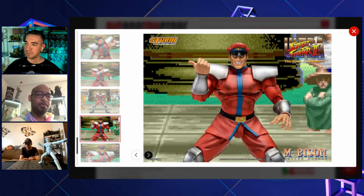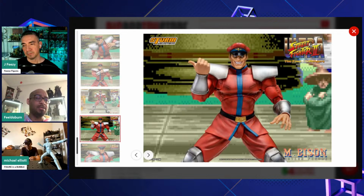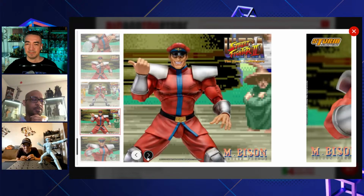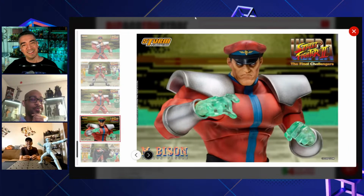Is Storm Collectibles, did they do those 1/6 Mortal Kombat figures? Yes. They did some. I think it's been a while since they've done any of those. I can't remember when, but they did Scorpion and Sub-Zero. That's it, right? I think you're right. One thing I do know, even McFarlane, everybody does those two characters. I don't care what company it is, they get so much play. Yeah, Mortal Kombat.